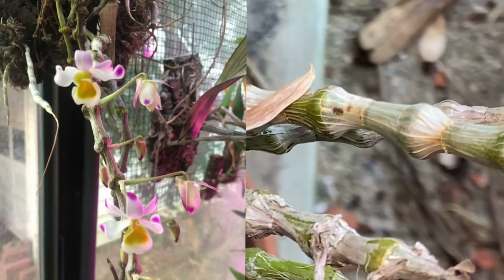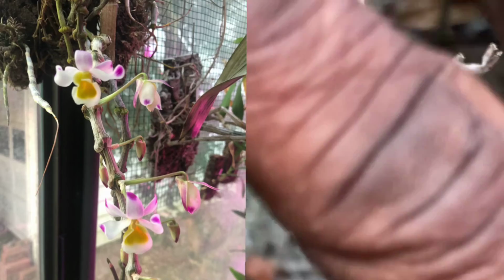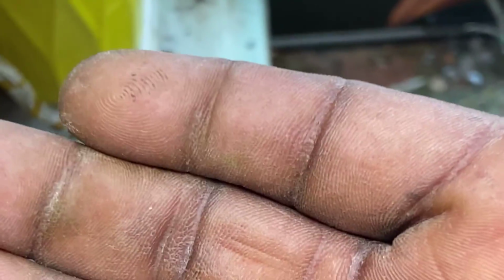What do you think? Let me know in the comments. Please don't comment on my fingers, my hands. I have been painting and doing all kinds of stuff. So anyway, I'm going to put this back up, if I can split the jumbo apart.